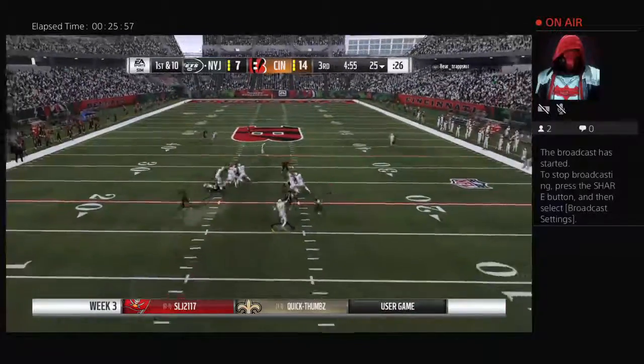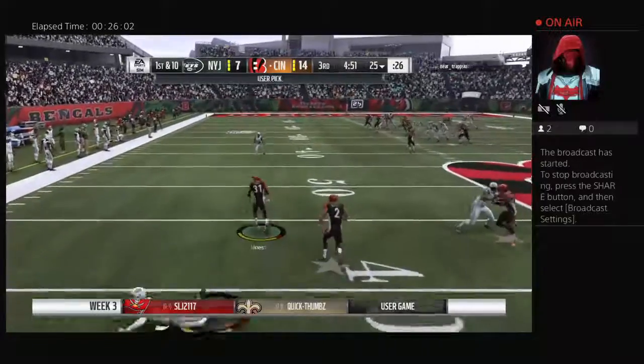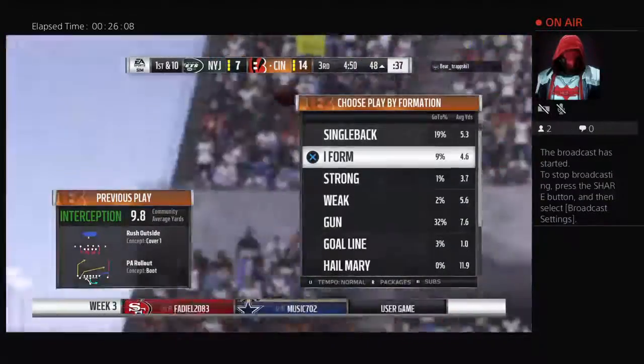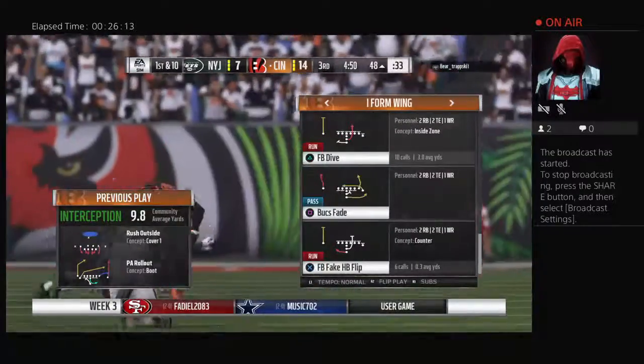Fresh off the pick six, it's Darnold going up top. And he's going to be intercepted a third time. Picked off at the 40. And he'll take it across midfield and down to the 48-yard line. Count them now, 6 interceptions between last week and this week.